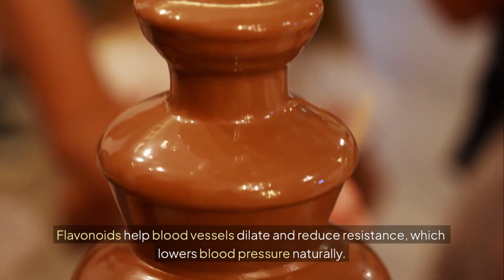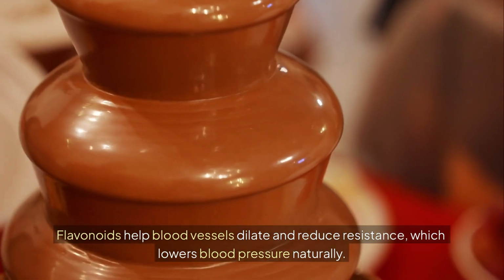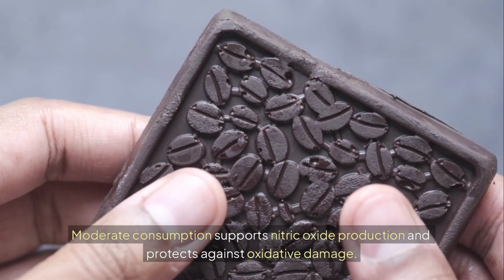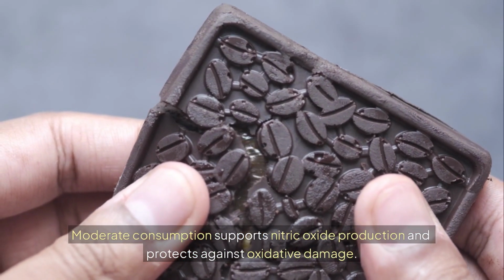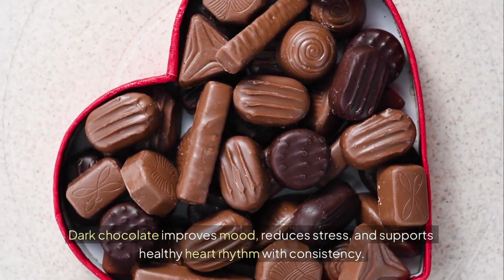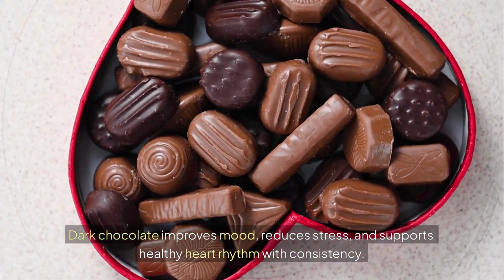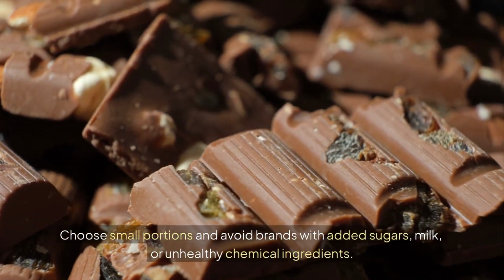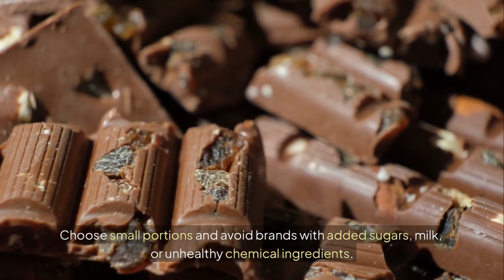Flavonoids help blood vessels dilate and reduce resistance, which lowers blood pressure naturally. Moderate consumption supports nitric oxide production and protects against oxidative damage. Dark chocolate improves mood, reduces stress, and supports healthy heart rhythm with consistency. Choose small portions and avoid brands with added sugars, milk, or unhealthy chemical ingredients.